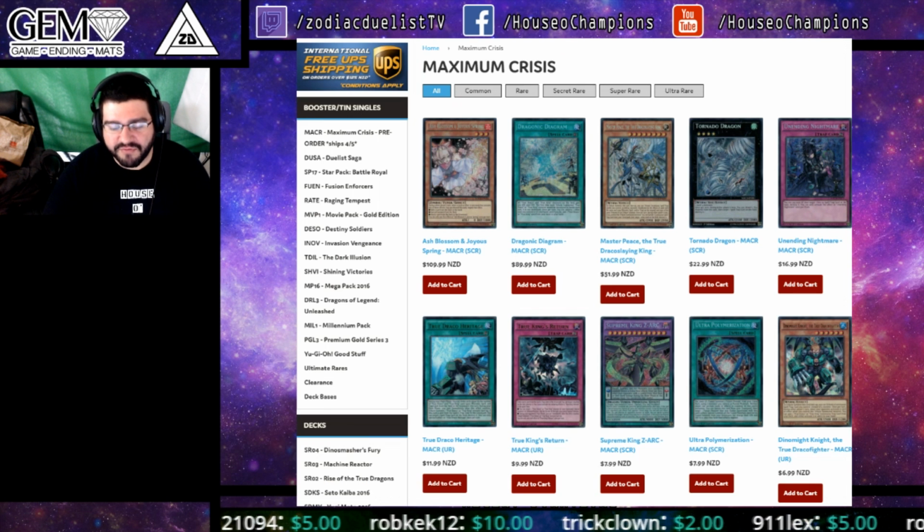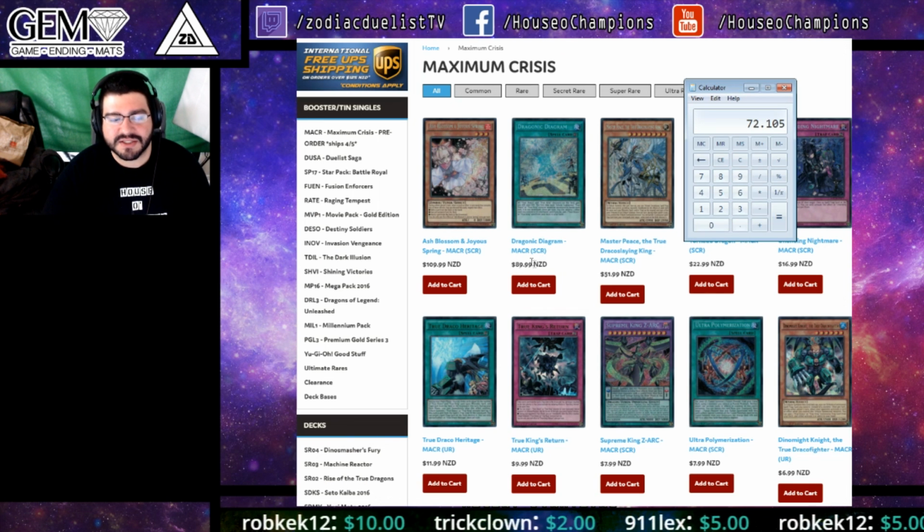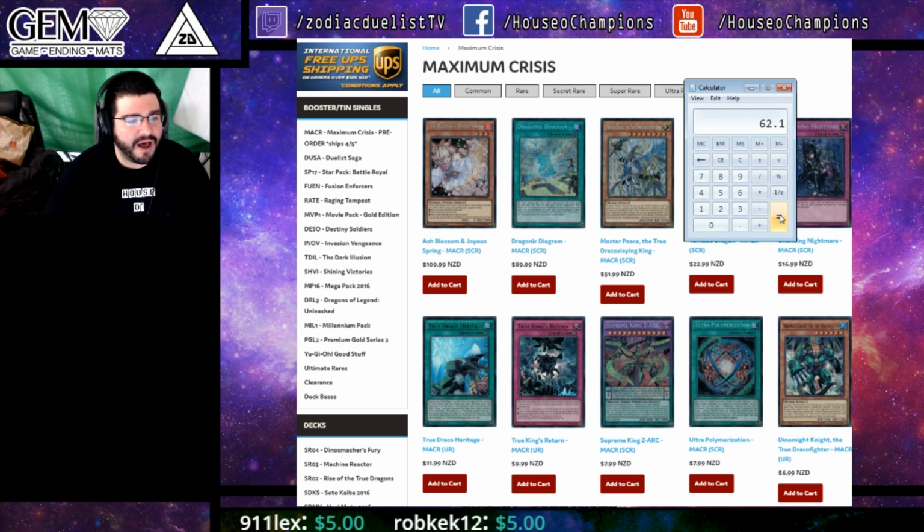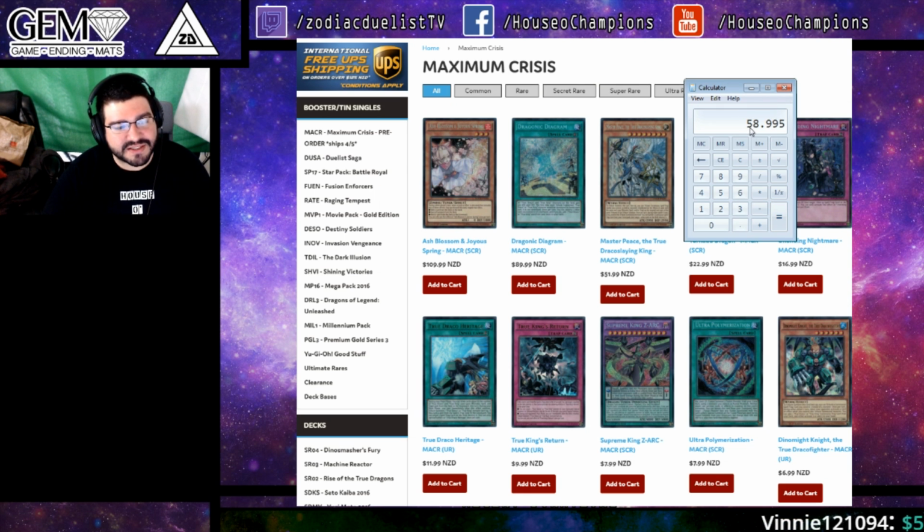They better have wished they used Yu-Gi-Oh! Singles, because look at this. This is New Zealand dollars, 90 New Zealand dollars times 0.69, $62, and then that additional 5% off with the code. It's $58 for a Diagram, $59.